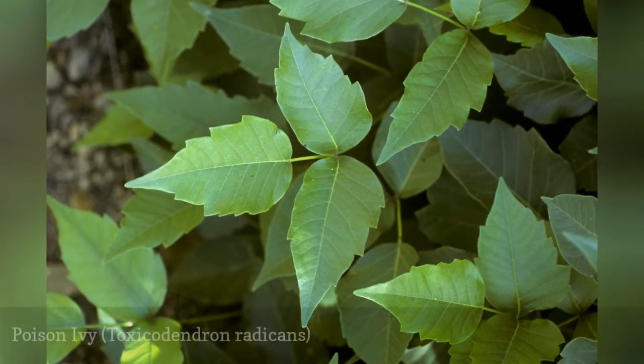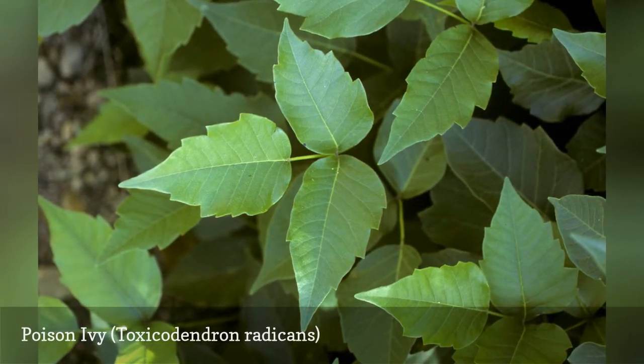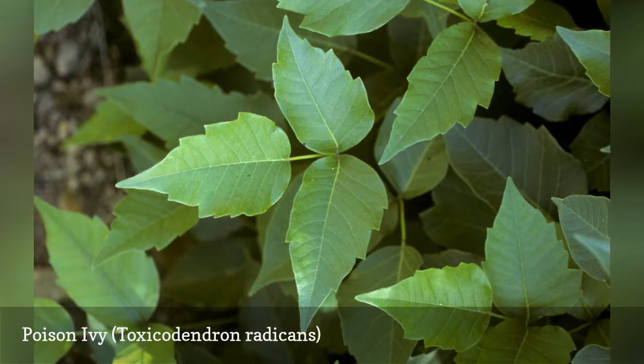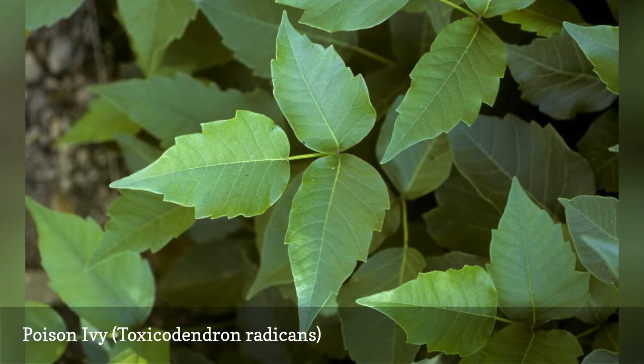Most people are aware that poison ivy can cause an itchy rash or worse. Be very careful removing it, and do not burn it, or you could breathe in the oils. Poison ivy can be either a vine or a low-growing shrub.